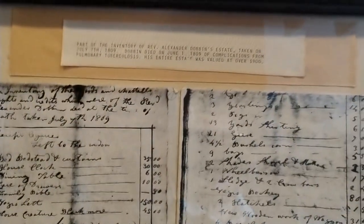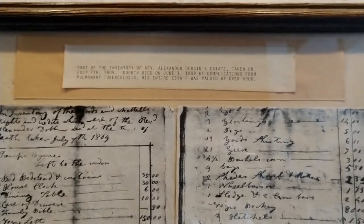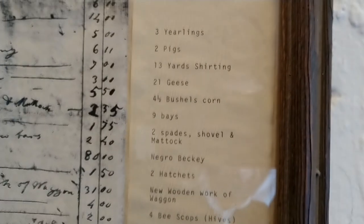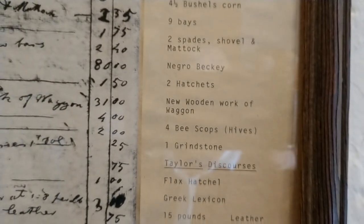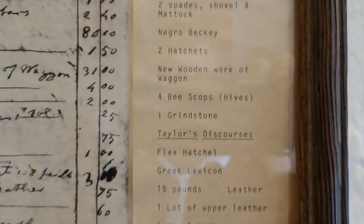That is a good question. These look like original slave manifests. Look at these, the pictures of when it was, I guess, bought and restored, and it was in disarray, it looks like. Here's his inventory of things that he owned when he died. 21 geese, 2 pigs, 3 yearlings, 2 spades, a shovel. And a Negro. What is this? Negro Becky, which would have been a black slave. 2 hatchets. This is what he owned upon his death.